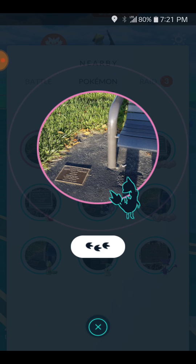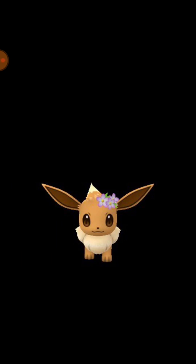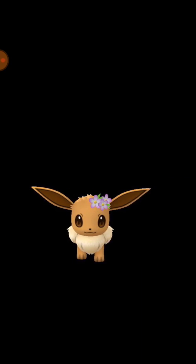I still don't have a good enough Snivy to evolve, but I caught this one in the wild. Did some pictures for a thing, and it ended up being Gulpin. Ugh, that's lame.